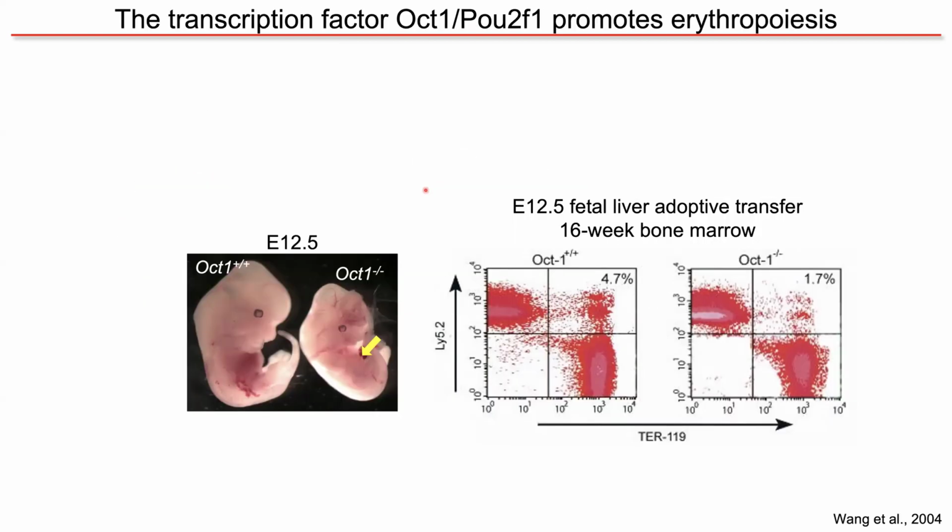And I'll also tell you that subsequently a more severe null was made by a lab in Switzerland, Patrick Matthias's lab. That mouse has a developmental arrest very early, and it's due to a placental defect due to trophoblast stem cells, which is a phenotype I won't talk about. But if they bypass that defect doing some developmental tricks, they get an arrest a few days earlier than 12.5, and the animals are again runted. There's a heart defect, there's fewer somites, so there's a developmental arrest.